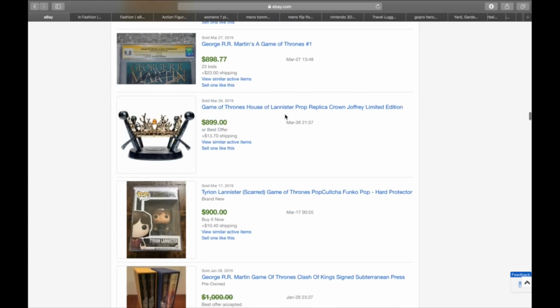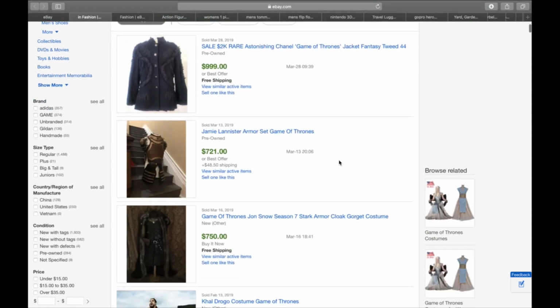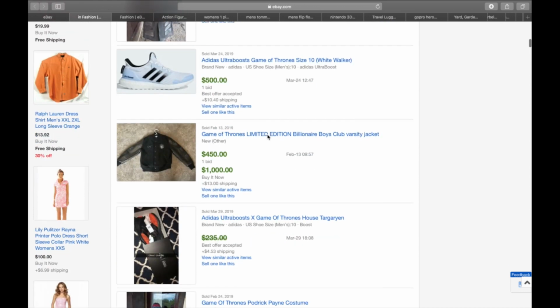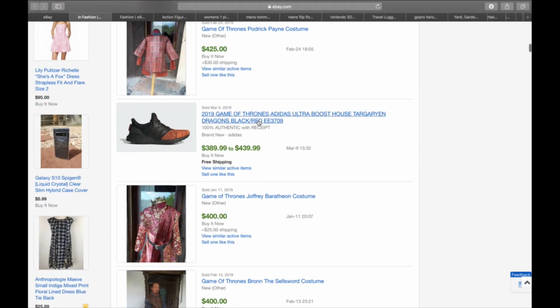So anything that you can find Game of Thrones. Also, in addition, the Game of Thrones clothing, suits of armor, t-shirts, sweaters. The shoes are really, really popular. Adidas has a bunch of Ultra Boost shoes. Here's a Game of Thrones Adidas Ultra Boost House Targaryen, dragons black and red.